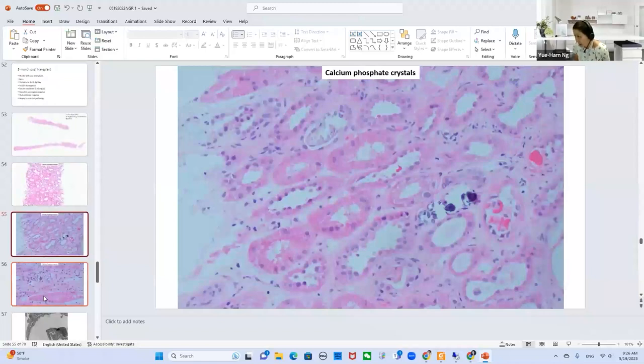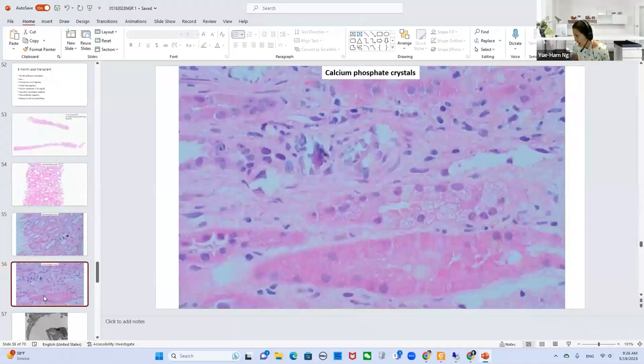But my question would be, if I'm seeing this, the time zero biopsy definitely is a donor calcium phosphate problem. So the question right now is, if we're seeing this, is this remnant from the donor, or is this something that's perpetuated by the recipient side?